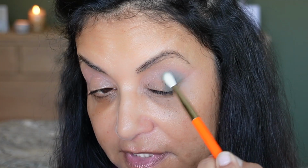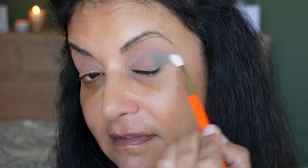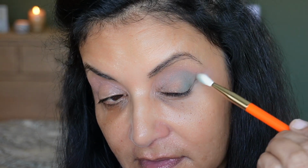I think it's very pretty. It doesn't look ashy. Let me just bring that in a little bit and out. And those two shades, Holly and Sage, are very pretty together. They complement each other. Okay.